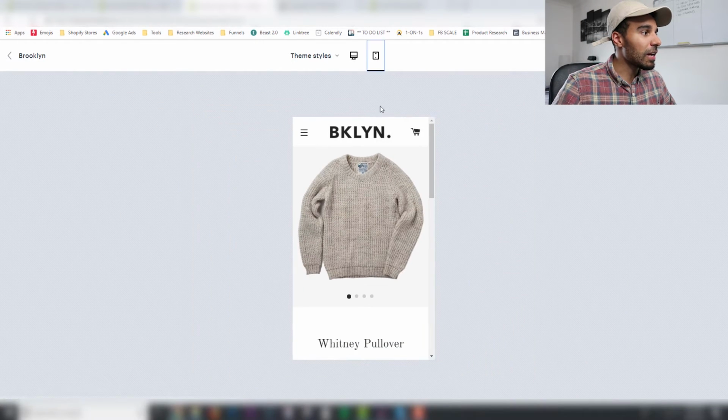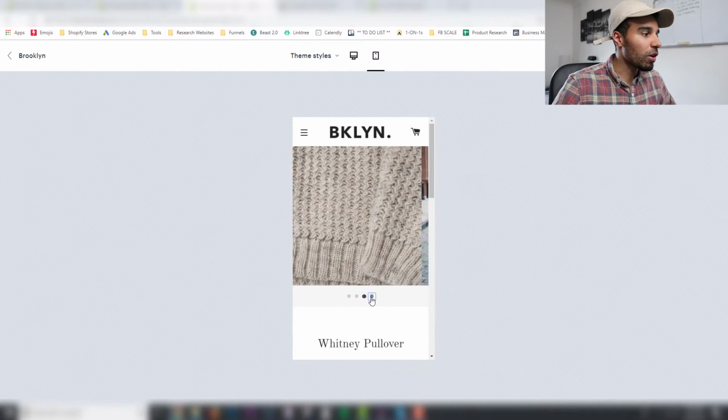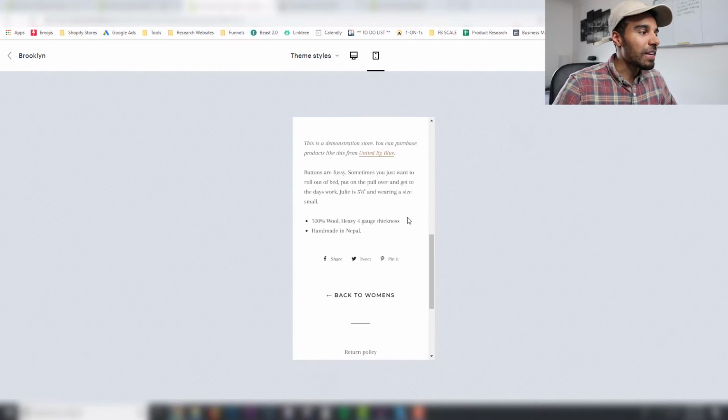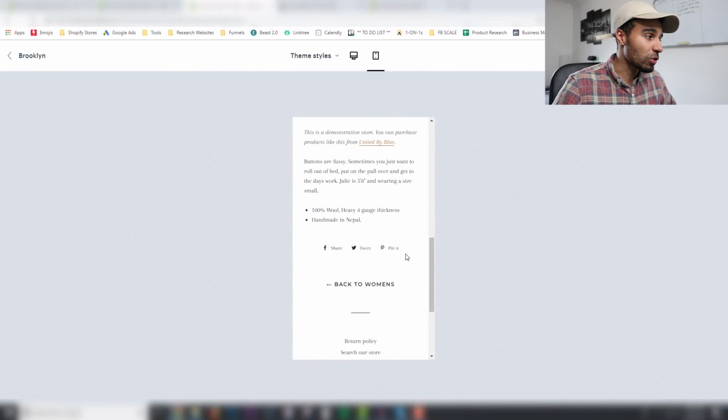Now we have a look at the mobile version. You can see this way it collects it. We don't have any thumbnails as such, but we can just scroll along, and obviously it makes it evident for the customer to just scroll along. Again, we can change these buttons, I believe, as well, for having it as a drop down box or having it like this where we select things. But again, it's a very clean theme. It works. Again, it works for a general store, a niche store, or a one product store.